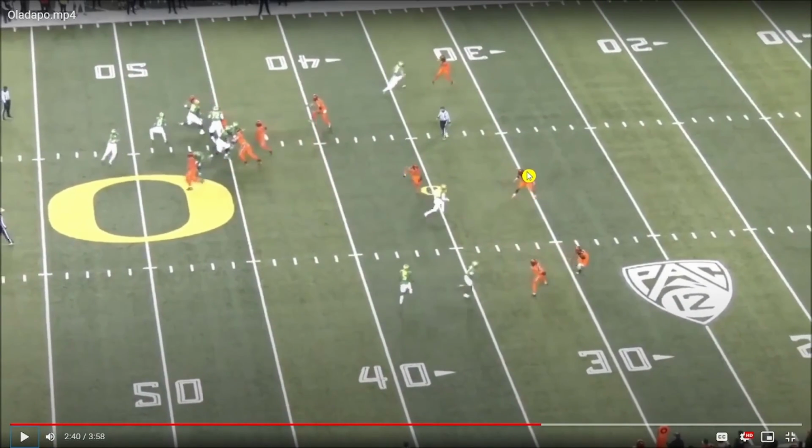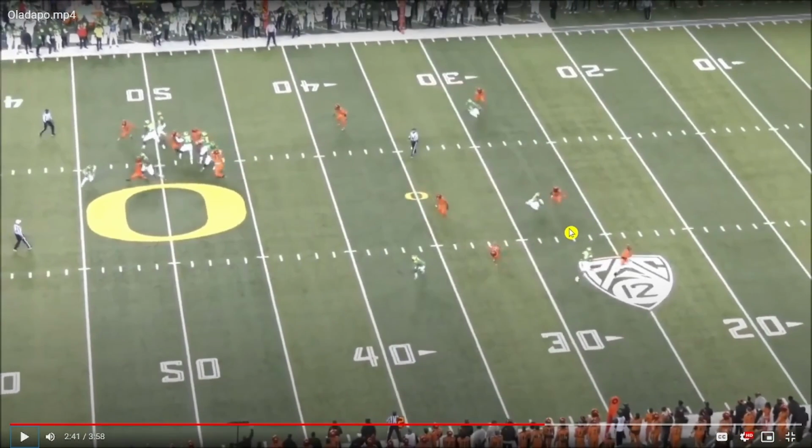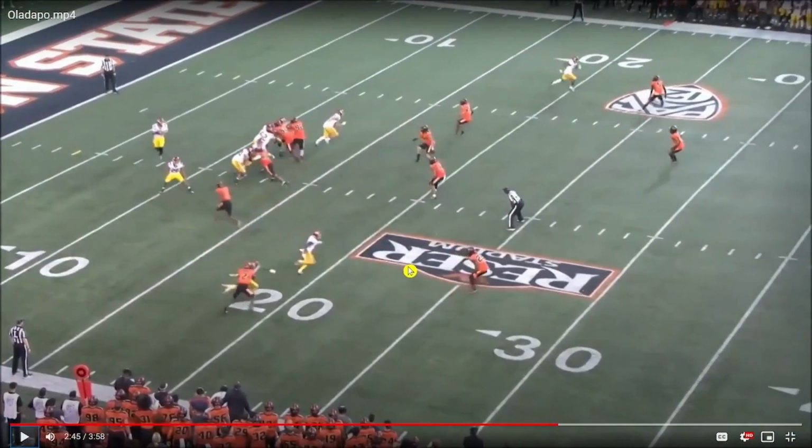Get in a good position, right? Want to obviously play with inside leverage, want to make sure that this throw is going to be outside the numbers, right? We're going to protect the middle of the field, protect the easier throw, but just the ability in transition, good footwork to drive on this sail route, and he's in really, really good position to make a play.